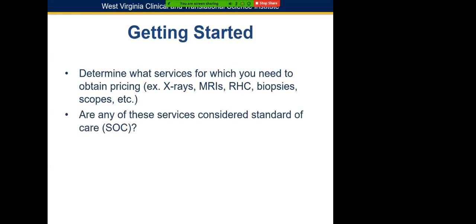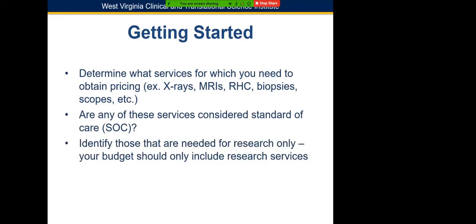You also have to consider if there are any standard of care procedures. If there are, then those items should not be included in the budget. Identify those things that are needed only for research. Your budget should only include the research services.